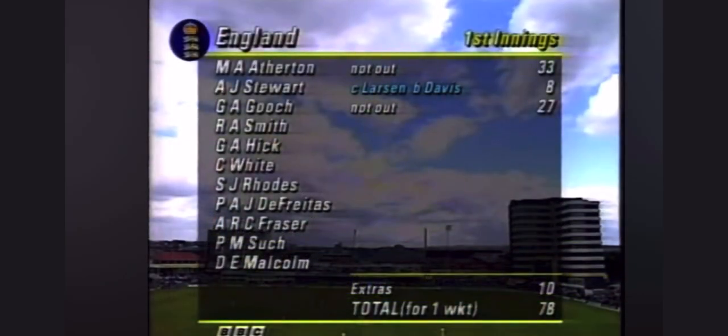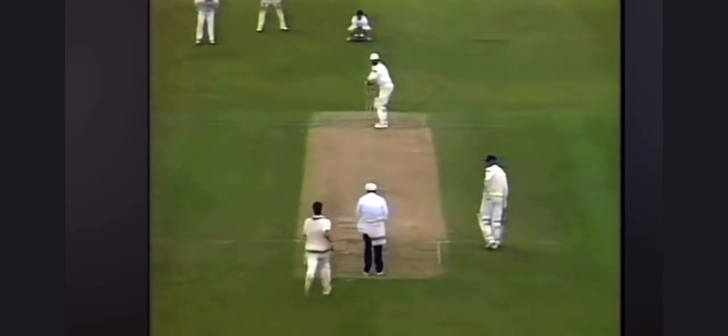How long it takes for Smith to get out there. It's in the air. Not quite.